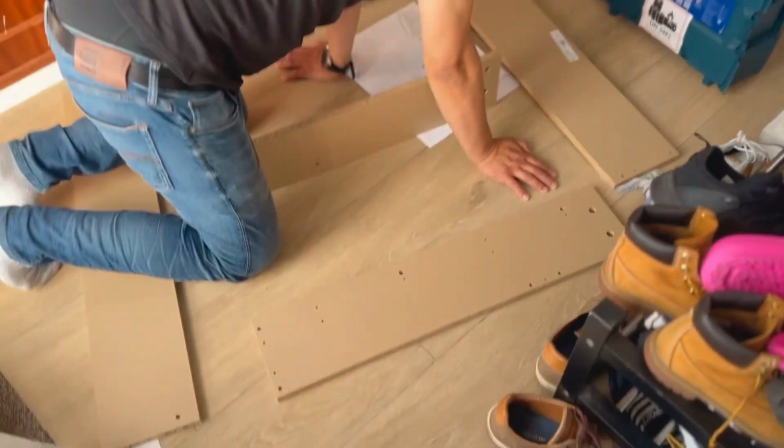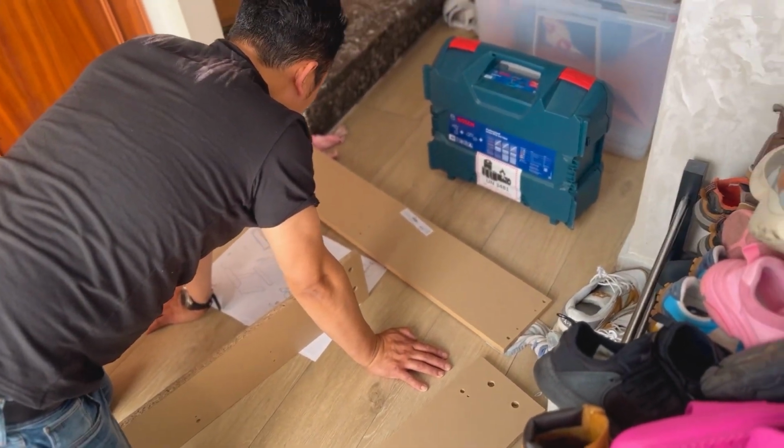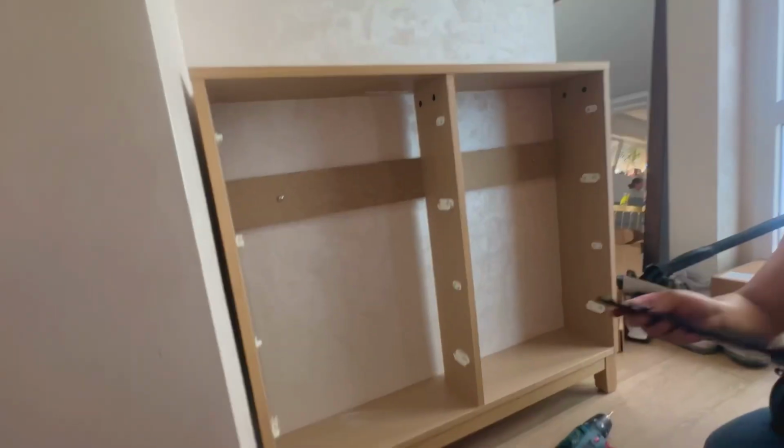Very beautiful. So this is done, guys. This is done. This is for the pantry here, just behind the door. We are gonna keep this one there.